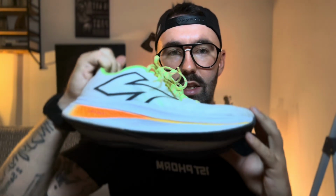I probably only wear them like 2 or 3 times a month, like I said, during long runs. So they're not cheap. I think they're about $200. But they'll last me a while because I only use them for those things. And so I try to keep them nice and pretty. As you can tell, they look a lot nicer.